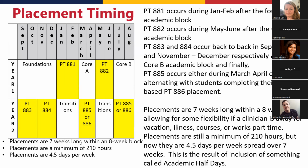Timing: 881, the first placement, will occur at the same point in the curriculum as it does in our current curriculum. That will occur in January, February after the foundation's academic block. Students will return to campus in March and April for Core A. And then instead of going out in the summer for their second clinical placement, PT 882 will move up to May and June. And then students will come back in July and August for their third academic block, what we call Core B, which will round out their year 1.